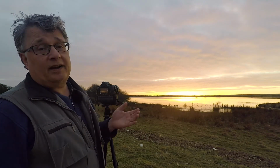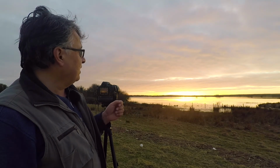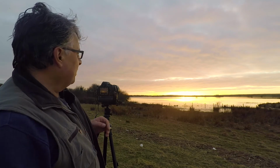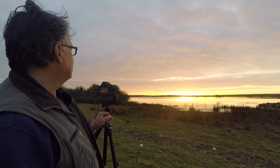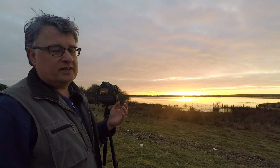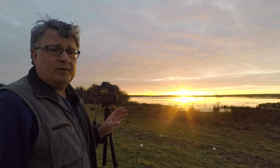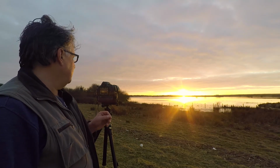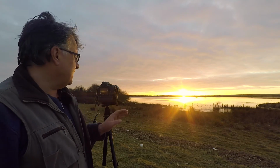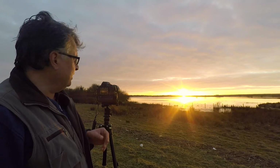I'm shooting at ISO 100, of course, F13, just to make sure that I've got a decent depth of field, but I don't envisage any problems with that because there's nothing in the foreground within about 30 feet of the camera. I'm going to use a two-stop bracket because I'm not metering separately for the sky and the foreground. I'm just using average metering, take the whole lot, and then I'll sort it all out in Photoshop later on.